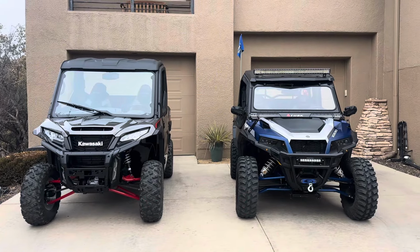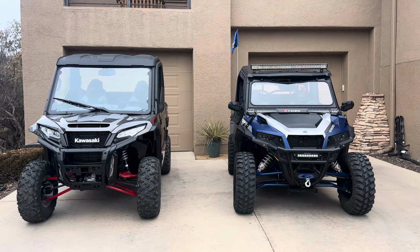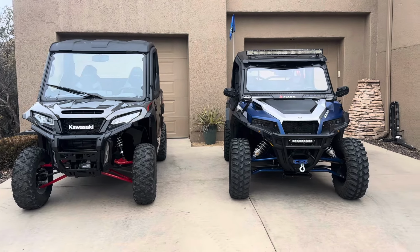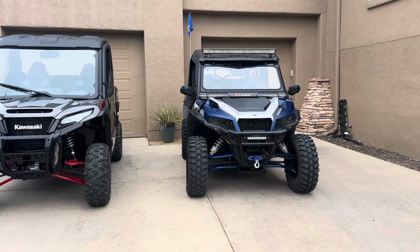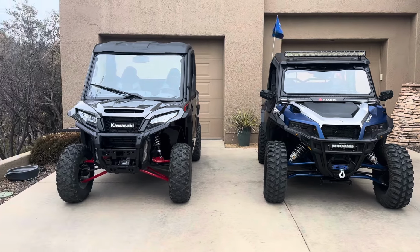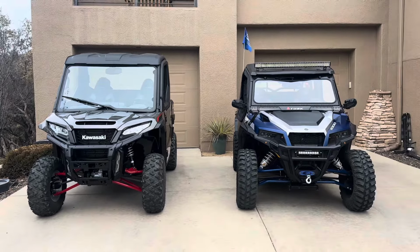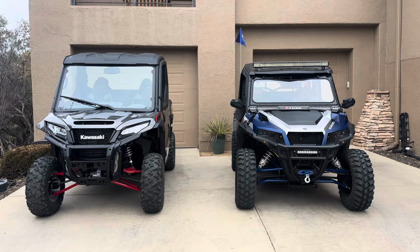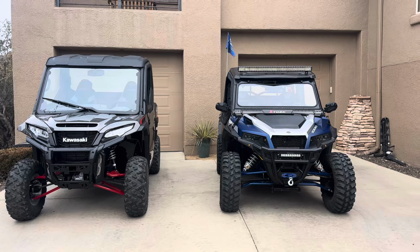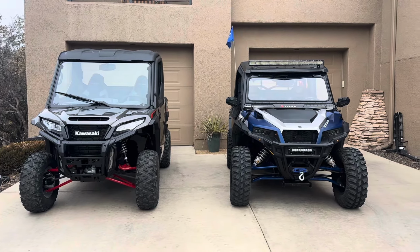Again, looking at the units side by side, you will see that the Polaris is shorter in height versus the Kawasaki. However, the Kawasaki does have better ground clearance. The Polaris does have A-arms that are more forgiving on rocky trails, while the Ridge has the standard A-arms on it. Another feature between these two units is that the Polaris General XP 1000 also does come with a winch standard from the factory. The Kawasaki, you have to buy that and do that yourself.